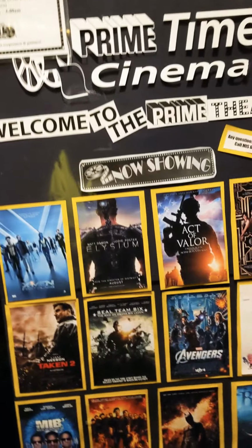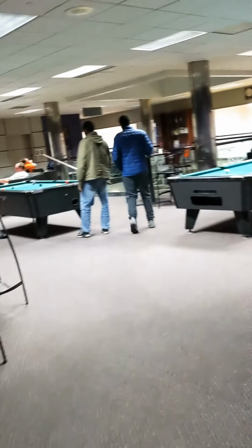Got a bunch of movies in there that you can choose from. That's pretty much it for the Millennium Building.